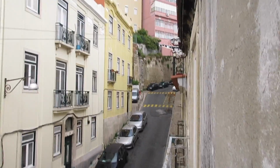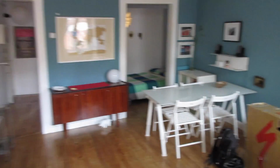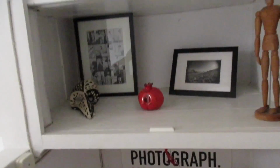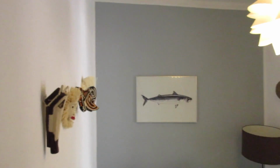This way. So here's the apartment again. And up here, I'm gonna take this bedroom. It's a little bedroom up here. This is gonna be Kevin's room. Couch, bed, yeah. And then this is the kitchen.